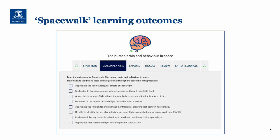The learning outcomes, there are a number of these, including to appreciate the key neurological effects of space flight, why space motion sickness occurs and how it manifests itself, how spaceflight affects the vestibular system and the implications of this, the impact of spaceflight on the special senses, the fluid shifts and changes in intracranial pressure that occur in microgravity, spaceflight-associated neuro-ocular syndrome, key issues in behavioural health and well-being, and appreciate that creativity might be an important survival skill.